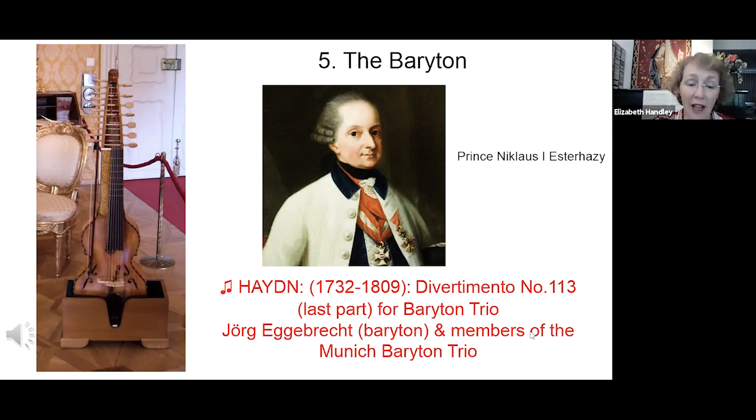It probably fell out of favor because it is very difficult to play. It's got seven and sometimes six strings made of gut, plus from 9 to 24 sympathetic wire strings, usually about 12. So the gut strings are bowed, while the wire strings are plucked by the thumb of the performer in order to create a contrasting tonal quality.